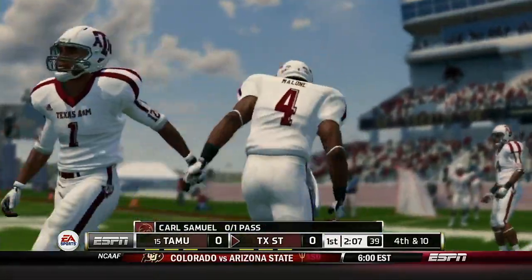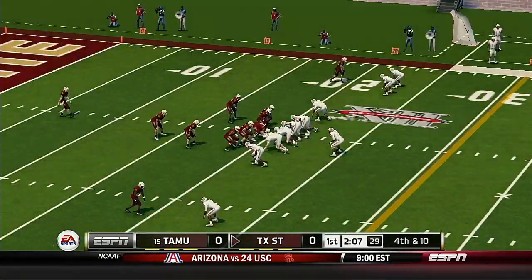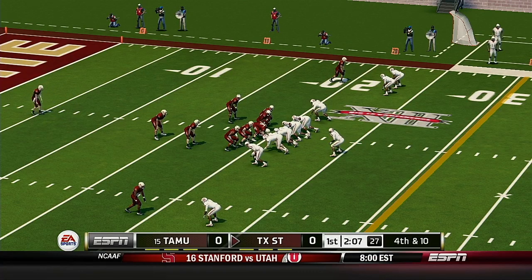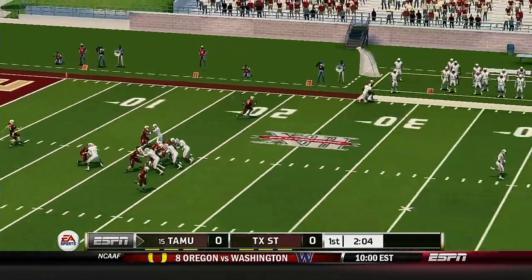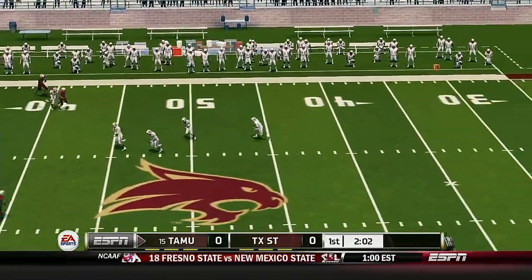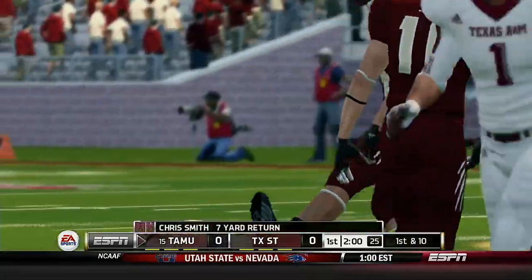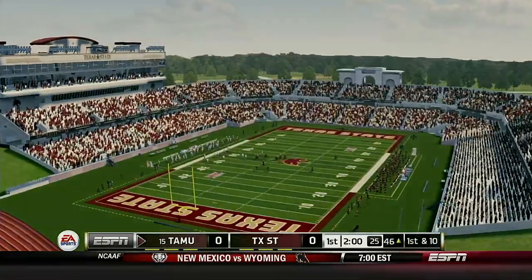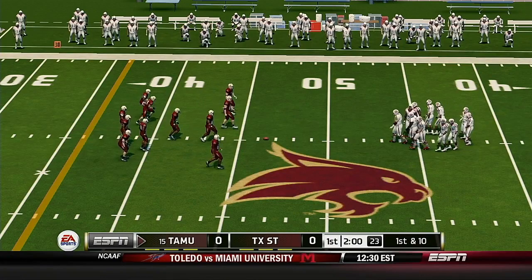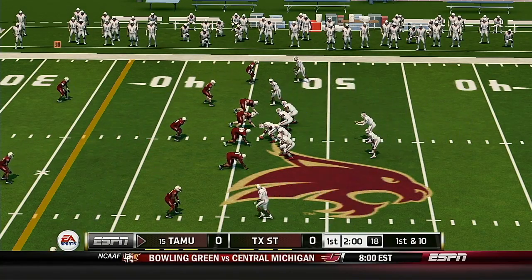They looked a little sluggish on that series. I'm curious to see if they pick things up when they get the ball back. That'll make it fourth and 10. Smith is the deep man awaiting the return. And he's tackled at the 46-yard line. I don't think either team has a clear advantage so far. Let's see if they can make some plays and get a little separation.